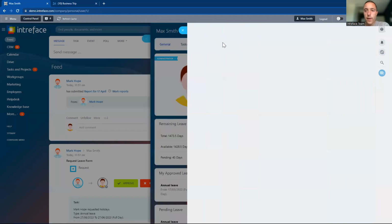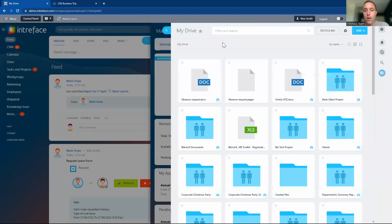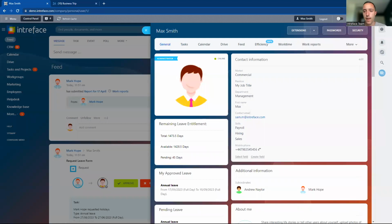Or maybe I want to go into my drive area. So I could click on the drive space as well and store all of my information about my documents inside here as well. So there's lots of nice shortcuts within your profile page that you can use to shortcut into lots of areas of your Bitrix24 system. Okay, so that's a look there at the profile page.